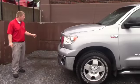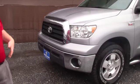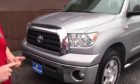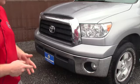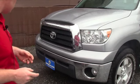So we'll start here in the front of the Tundra. Overall, I want to focus on condition. All the information, hundreds of pictures, the Carfax report, all that stuff is provided for you online, as well as I'm here as a resource for information and questions you have.